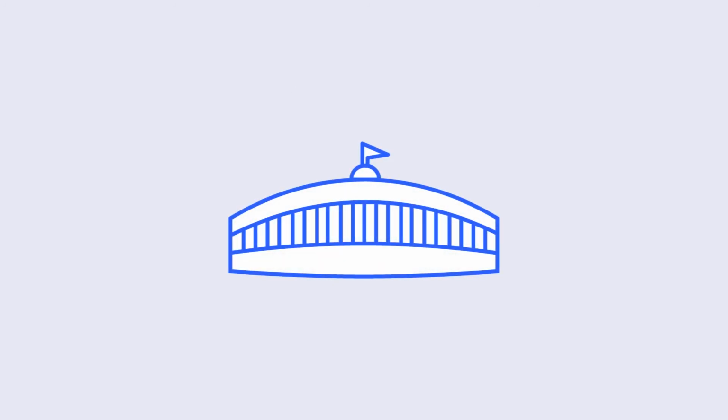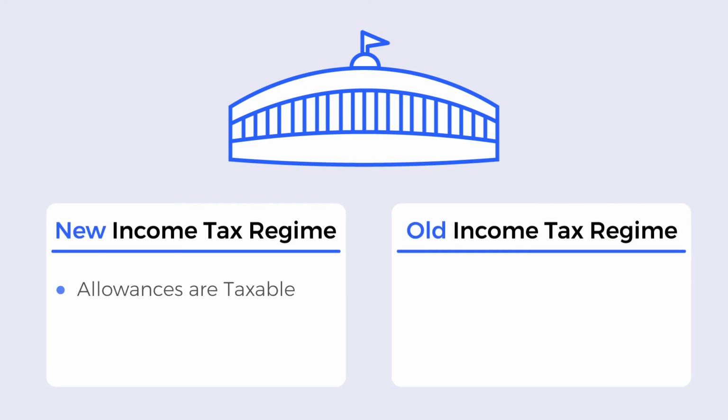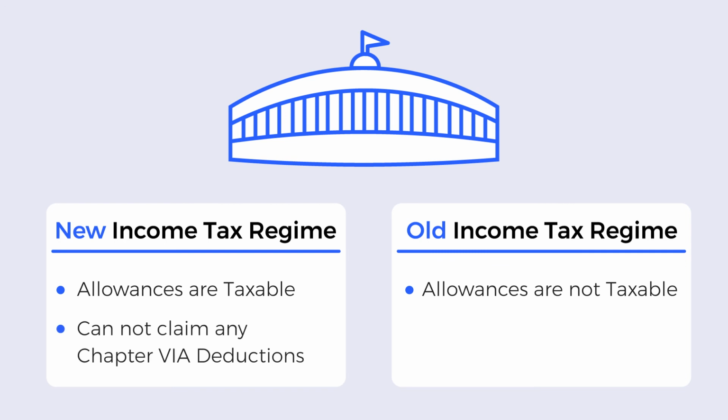Let's take a look at Budget 2020's impact on salaried individuals. Allowances are taxable under the new income tax regime. However, they are still exempt if you opt for the old income tax regime. Under the new income tax regime, you cannot claim any Chapter 6A deductions, whereas you can continue to claim all Chapter 6A deductions under the old income tax regime.